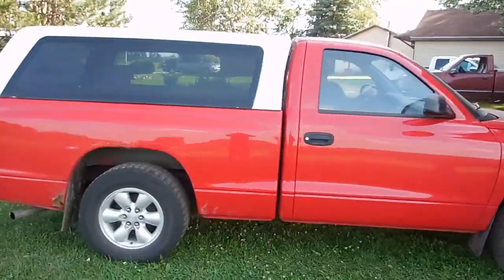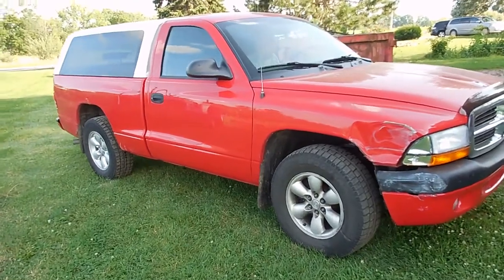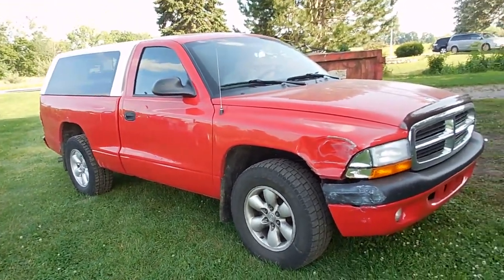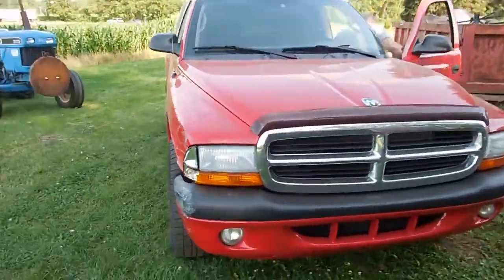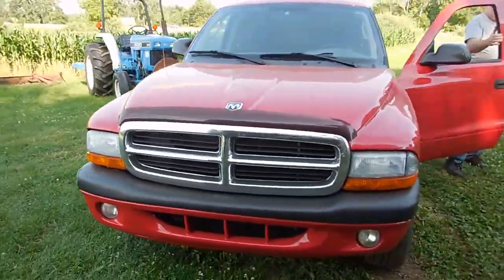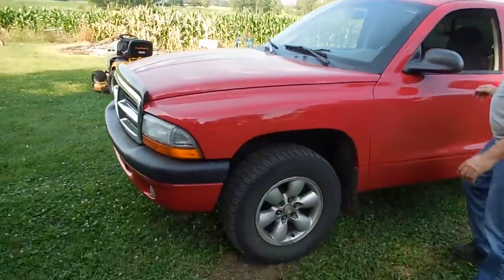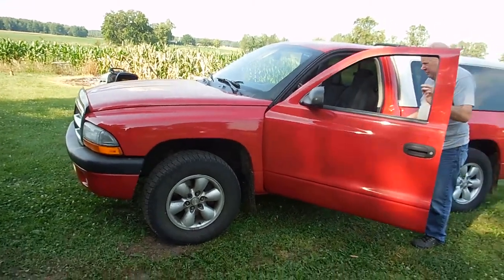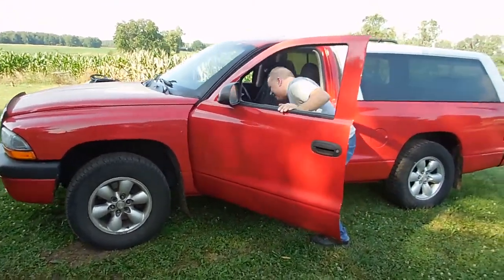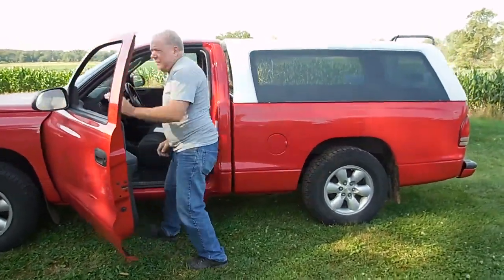So we have a 2003 Dodge Dakota pickup. Has 101,000 miles showing on the odometer. It's got the V8 in it? No, I think it's a V6. V6? Automatic transmission? Two-wheel drive. It's a two-wheel drive pickup. Pretty nice shape. Looks like it's been garage kept, one owner truck. Yep.